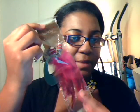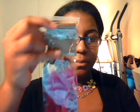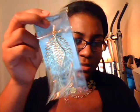Then I picked up these. Actually, my best friend picked these up for me, and they're so cute. Like these right here, they are hot pink feathers with little rocks in pink and silver. And then these gold angel wings with the spikes. You guys know how much I love my spikes.